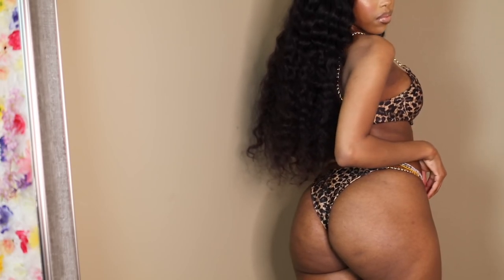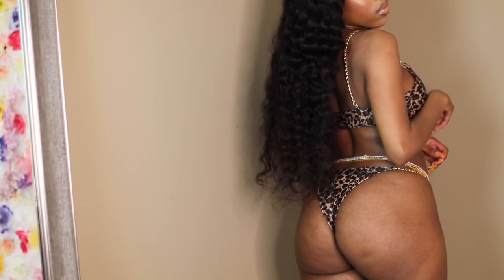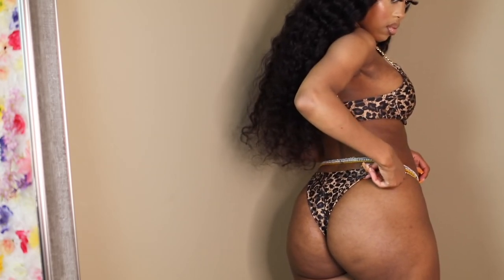I just would definitely recommend that. Well, this is a size small, but if you're able to get it altered, I definitely would, just so it could fit a bit more snug. Now, I didn't really get too many clips of this because of my camera dying, so sorry guys.